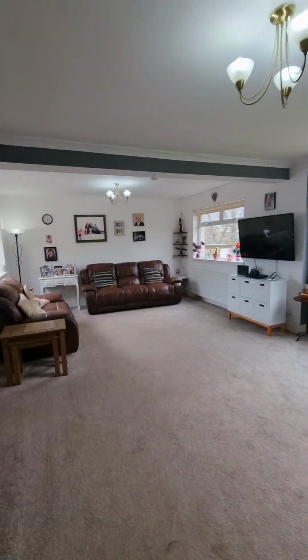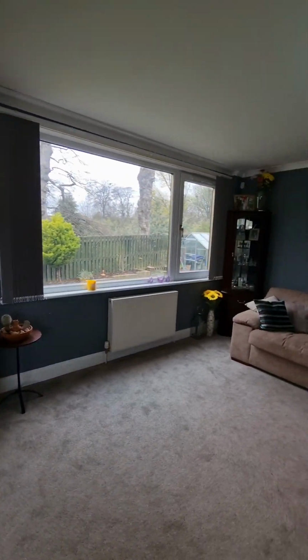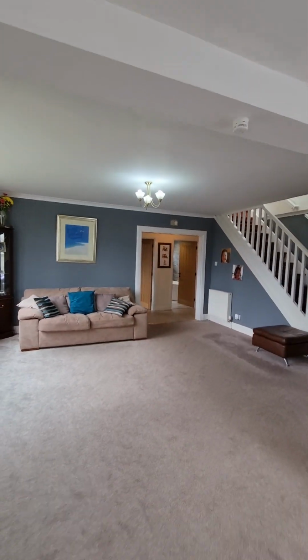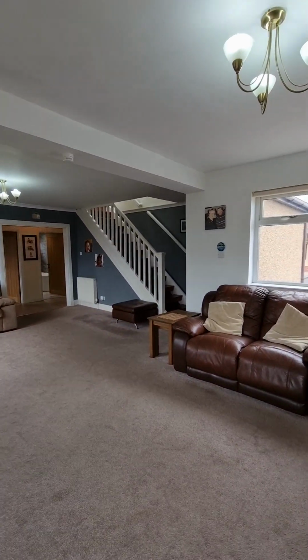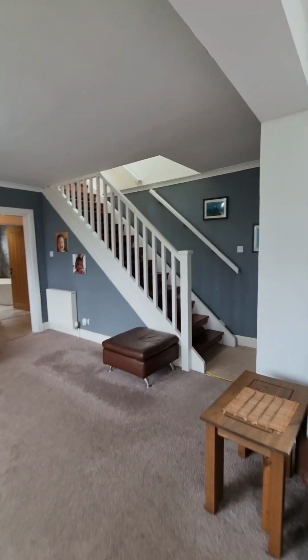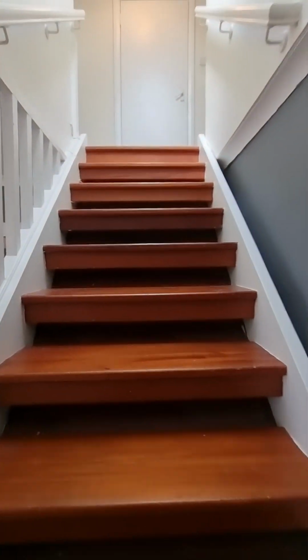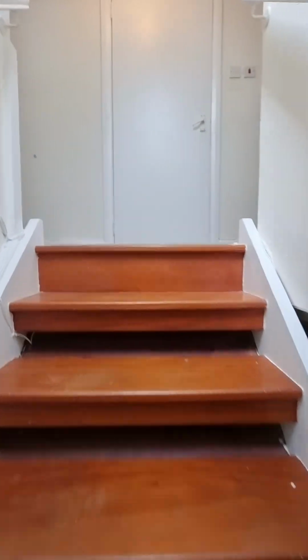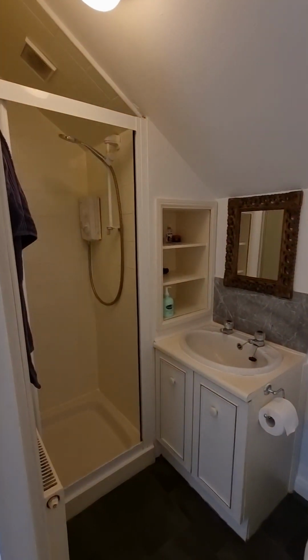Nice and cosy in here as well. That's what I love about it. A lot of natural light coming in. Again, that's another thing I love about this property. And then you've got a stairway going up to the two double bedrooms and a shower room. Big advantage again, you've got a bathroom downstairs and a shower room upstairs, so nobody's fighting to get washed in the morning and get to the shower. Anyway, shower room in here, as you'll see.